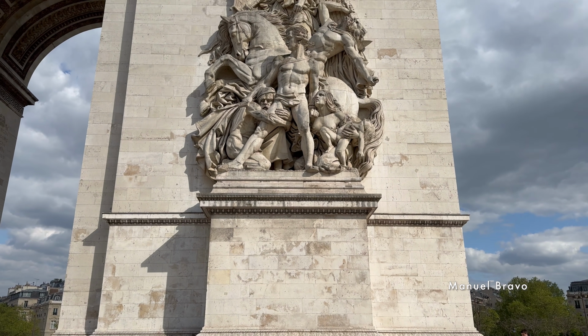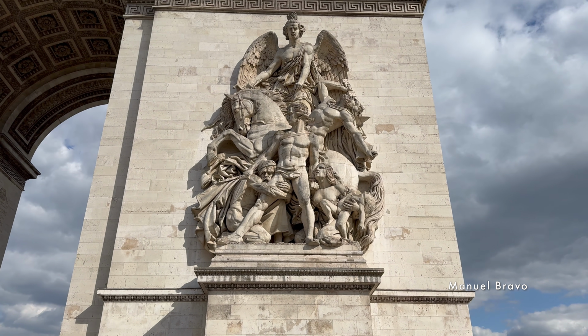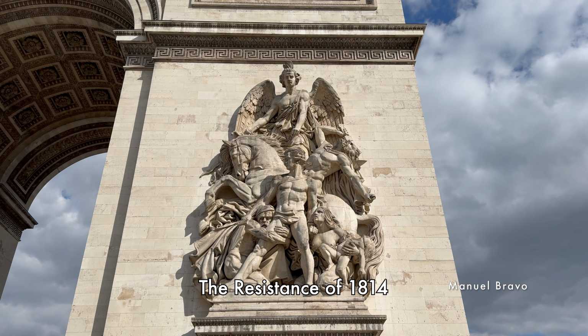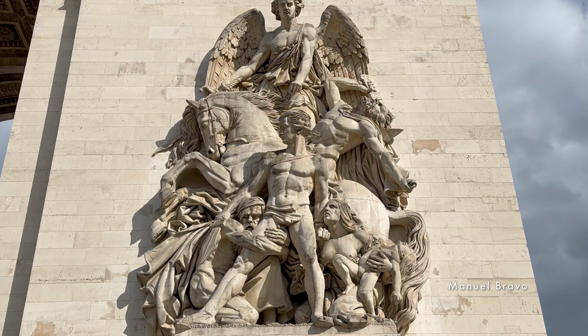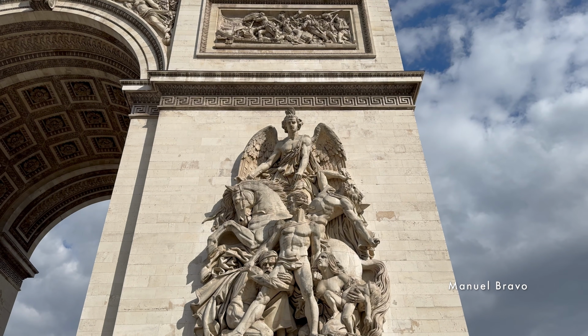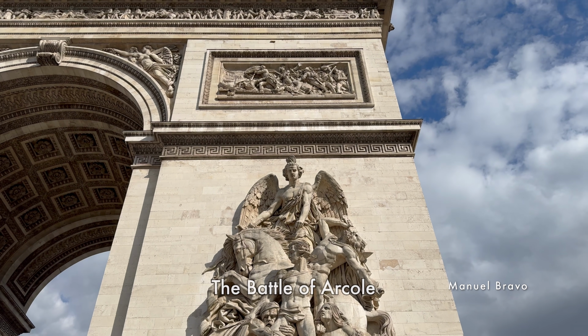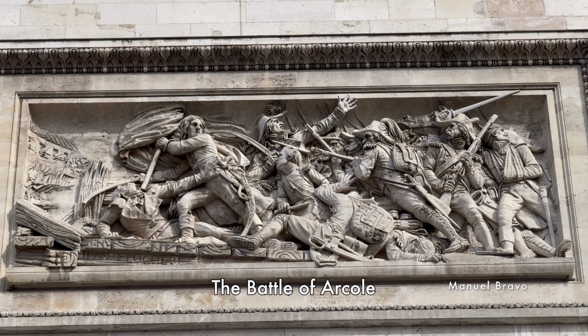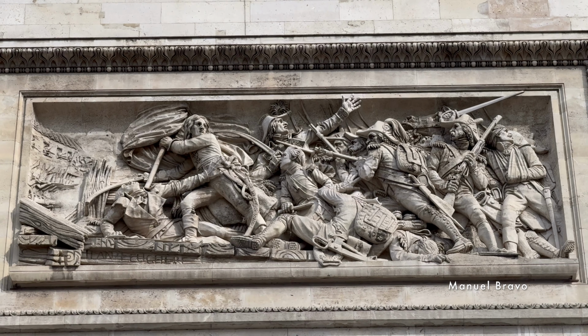On the west side of the arch, the sculptural group of the right pier represents the resistance of 1814 during the Allied army's invasions. Soldiers and citizens bravely defend France. And above, a frieze depicting the Battle of Arcole in Italy, where Napoleon's troops cross a bridge to defeat the Austrian army in 1796.